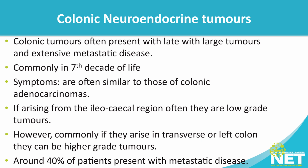Around 40% of patients with colonic neuroendocrine tumours do present with metastatic disease. And again, treatment is very much similar to that we described with the small bowel neuroendocrine tumours.